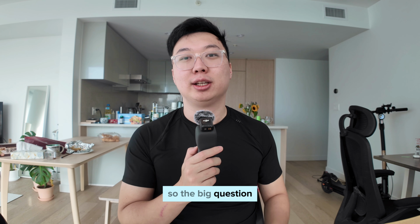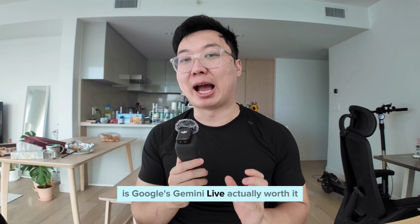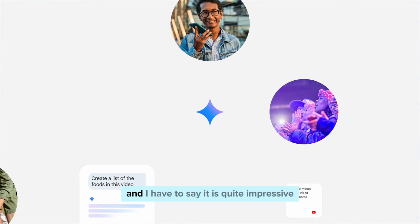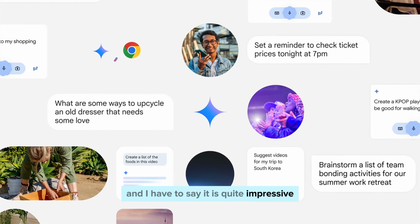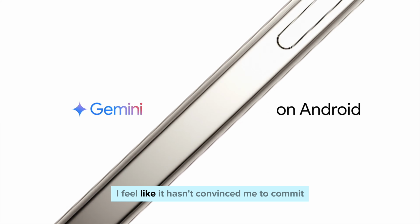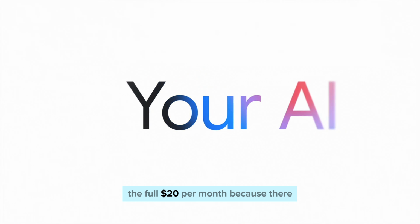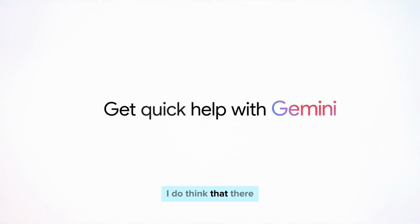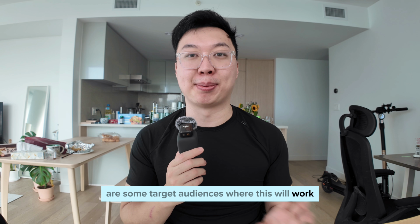So the big question, is Google's Gemini Live actually worth it? I've been using Gemini Live for the past couple of days, and I have to say, it is quite impressive. However, to be honest, I feel like it hasn't convinced me to commit the full $20 per month because there are still some features that are missing. I do think that there are some target audiences where this will work absolutely great.